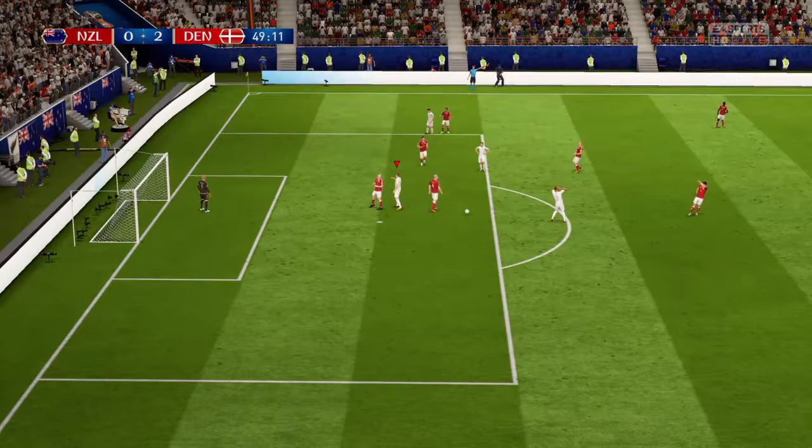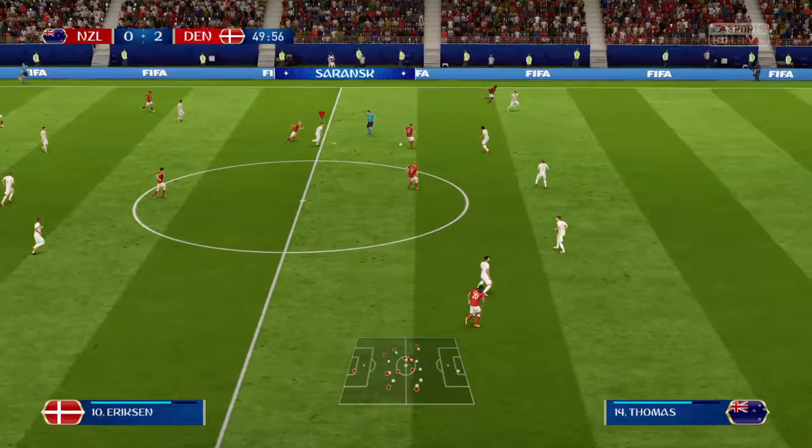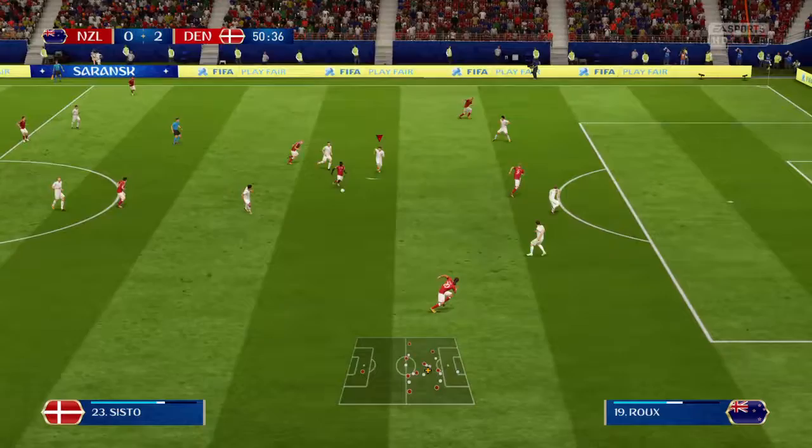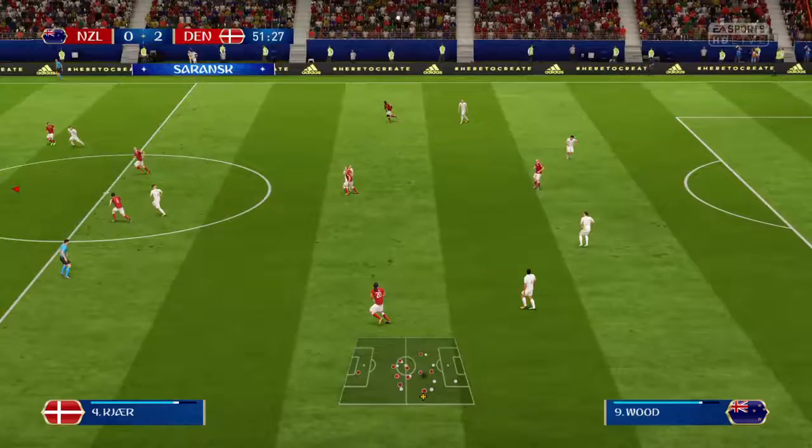Referee's pointed for a free kick here. Daniel Vaz. Sisto. Good position. They've worked this attack very well into a quite a dangerous position now. And here's the shot. Well, give him credit for having a go, but it was nowhere near the target. Yeah, he took responsibility, didn't he? And he'll be hoping it's a bit better next time.